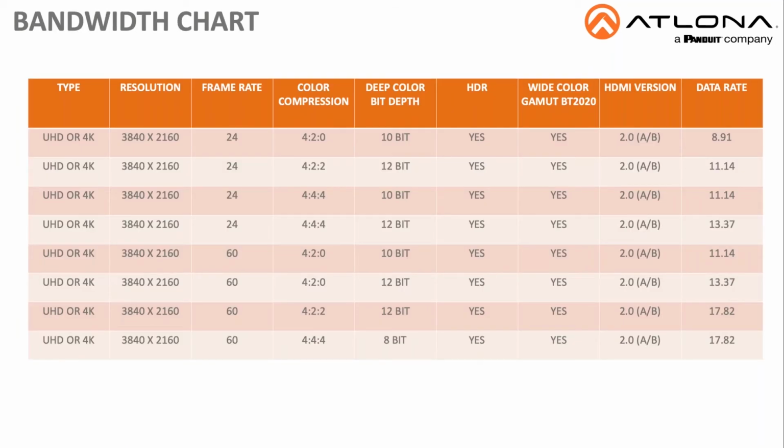Now let me put up a chart here and talk a little bit about the signal type and how much bandwidth is required. Let me start with a common one here. Let me grab the pen again here. We'll look right here in the middle. 4K UHD signal, that's 60 hertz with 420 color compression, 10-bit of color depth. This is a very nice picture.